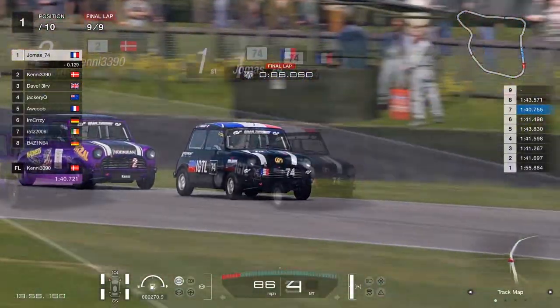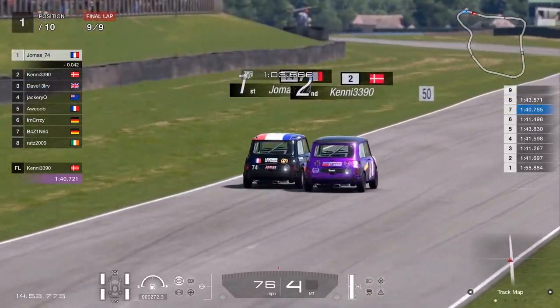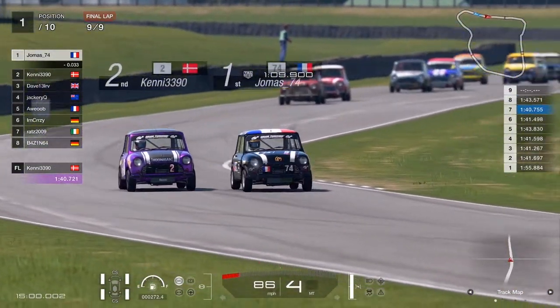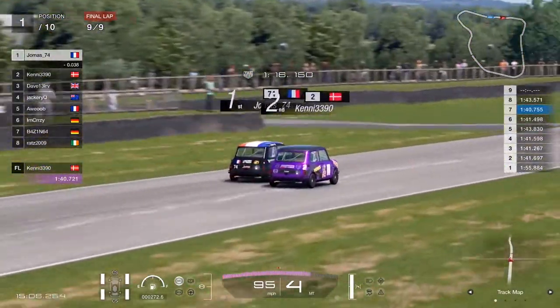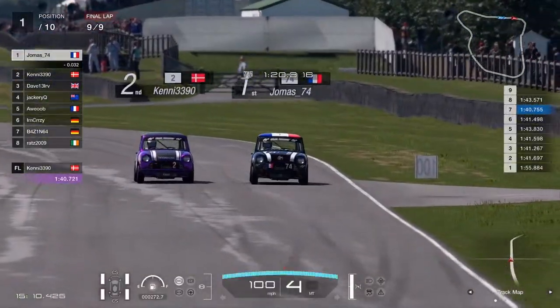Jomas in the lead so far. Oh, this is going to be a fight towards the line. Levant straight. Here we go. Kenny versus Jomas. And Kenny's got the momentum here. Look at that gap coming down. It's 0.02 of a second. Oh my word, 0.01 of a second. Oh, it's changing. It's changing. Oh, this is going to be mighty, mighty close as they head towards Woodcut one last time. It's 0.04 of a second separating them, or 38 thousandths, however you want to call this.